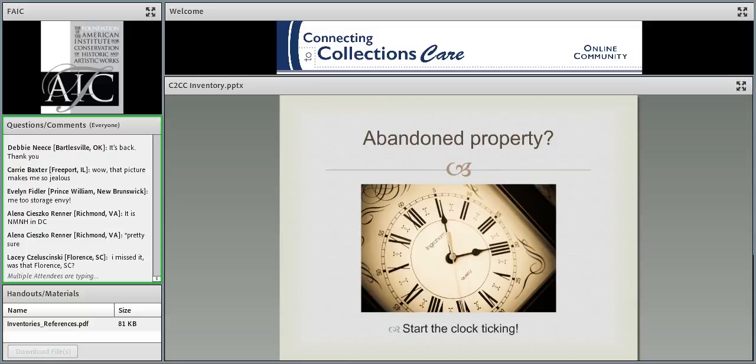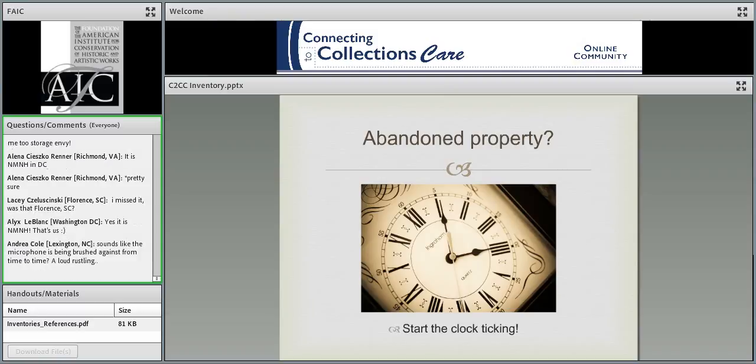If yours is a state that has old loans or abandoned property legislation, an accurate inventory will identify objects that may have languished in your storerooms for years or even decades, and will trigger an effort to resolve the situation. As was discussed last week in Bev Belcher's.